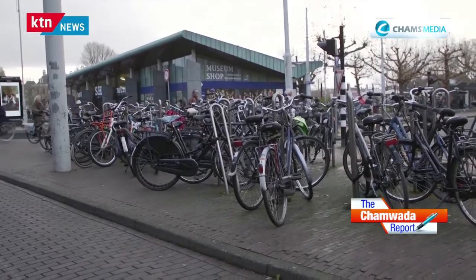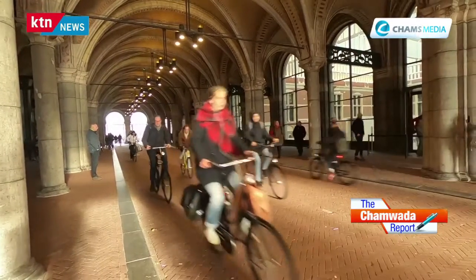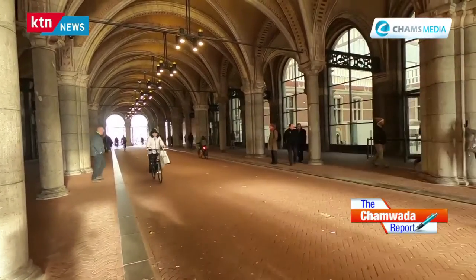If you've been to Amsterdam, you get amazed by seeing whole parking zones of bicycles. People ride, even the Prime Minister has no problem riding his bicycle to the office. That is really living within your means. You don't want to be too ostentatious, or too extravagant.